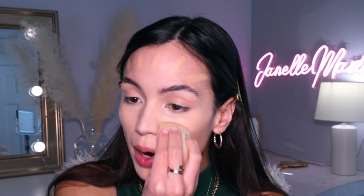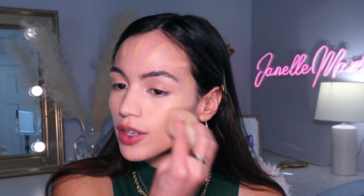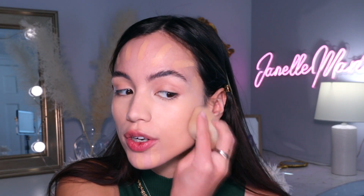I'm gonna dampen my beauty sponge with my MAC Magic Radiance. I'm gonna use a beauty sponge or a brush. I think I'll use a sponge. Guys, this is why I say skin prep is so important, because I've used this foundation before and I really like it, but that primer that I use, since it doesn't work with my skin right now, is making it a little bit harder to blend out.